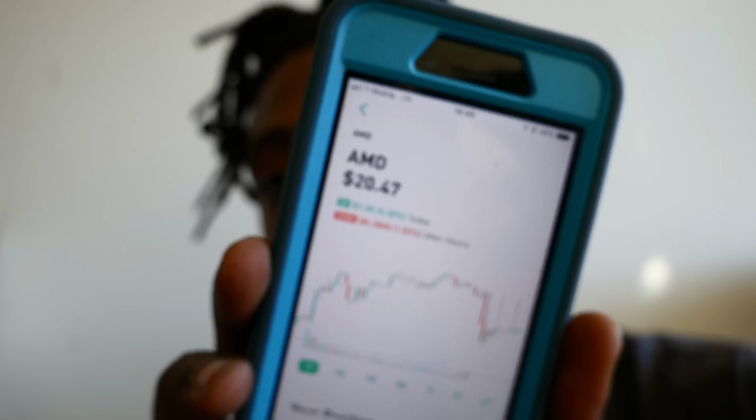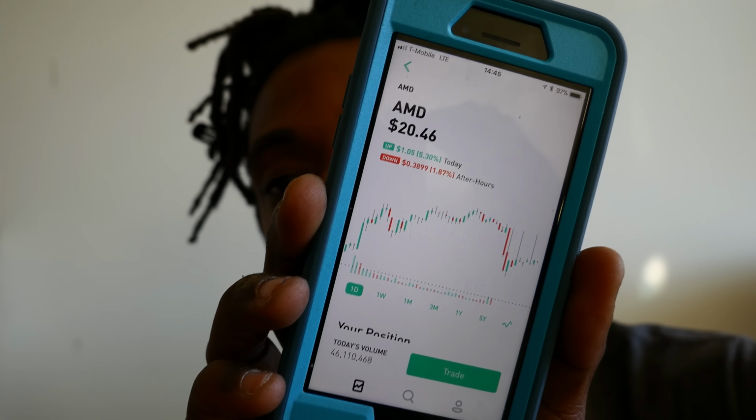You can buy shares of stock. You can short the stock market. You can buy ETFs. Robinhood is just very, very simple, and there's no minimum balance. If you have $10, you can transfer $10 from your bank account into your Robinhood account. And if you really wanted to, you can find a stock that's under $10 and invest in stocks that way.